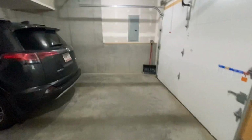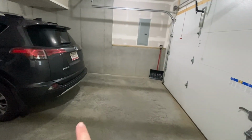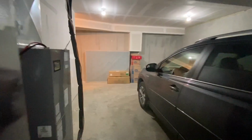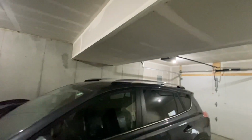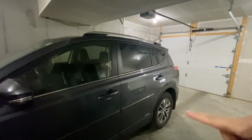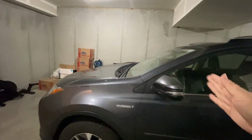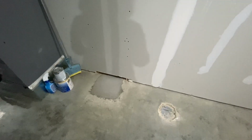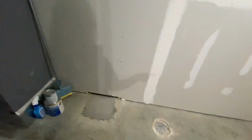Let me paint a picture of what a lot of people do, because you can see there's a lot of room left here at the end. I'll show you that door and then I'll show it to you from the outside. So what a lot of people do is they put a wall right here where this header is, because you can still get a mid-sized car in this space. They put a wall here, and then over here they build out, you see those in the floor? That's where the plumbing is if you wanted to add a half bath down here.